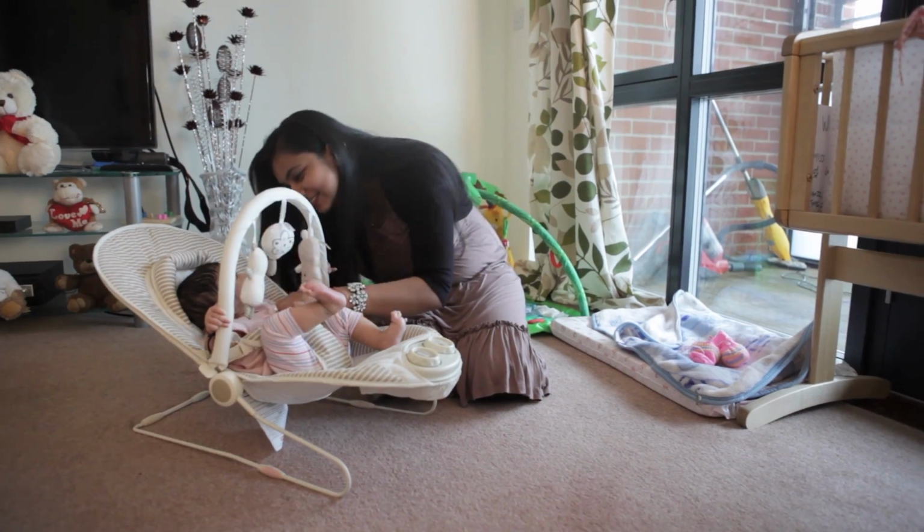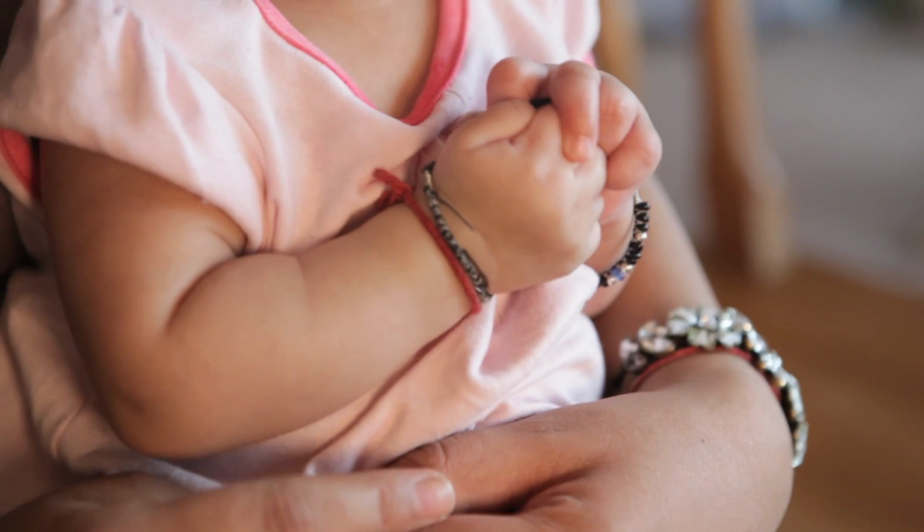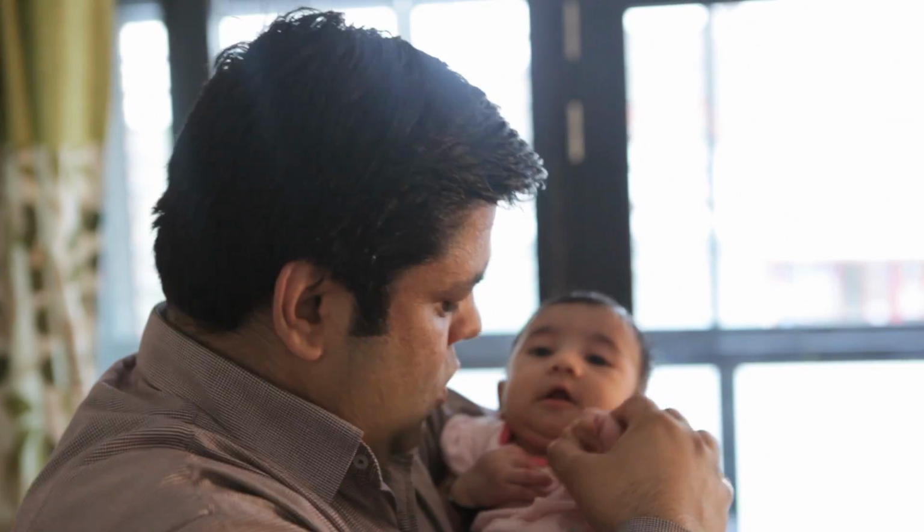We have a children's area downstairs, so I take her over there so she can see other children and she feels happy over there. I'm very optimistic about the future. I see her here 10 years for sure, she's settled in the area easily. For her, all her needs are there.